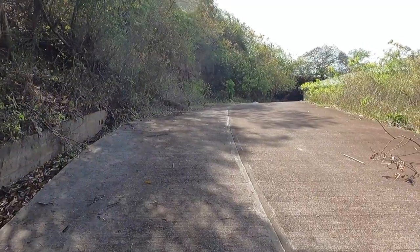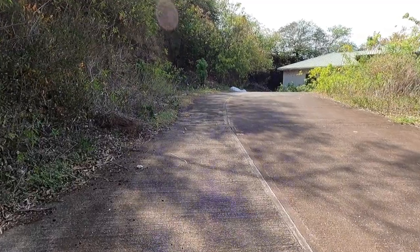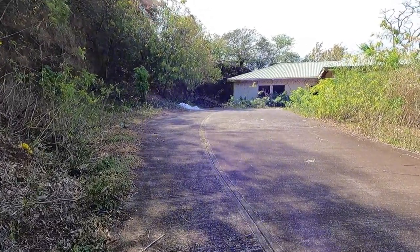I took you guys right to the end as a means of confirming for myself, and you also get to see. So this here is where this part of Mount Rush Road ends. So we're just gonna head back down quickly and continue from the point that I showed you.